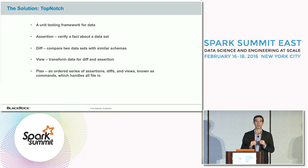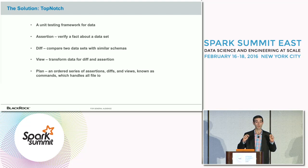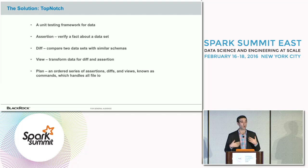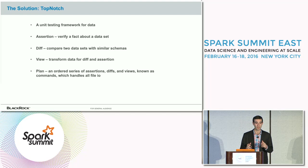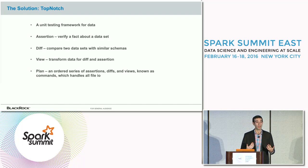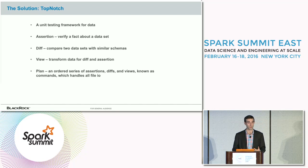But we recognize that this is not going to solve all of your problems, because a lot of data isn't testable in this format. So that's why we've taken this command, if you can think of it like a shell command, and extended it with 2 other commands, 2 transformations, which enable you to manipulate your data to a point where you can run assertions on it and you can rigorously test it. The first is the diff, which will take 2 data sets of similar schema, or, sorry, some subset of a similar schema, and do a comparison on them. And then you're going to have your view, which will allow you to do arbitrary SQL joins to turn many data sets into one that can be asserted upon.